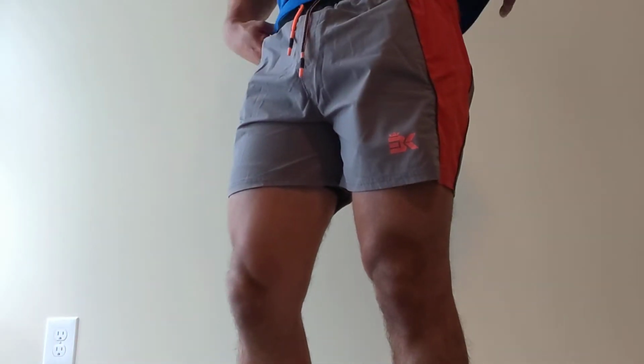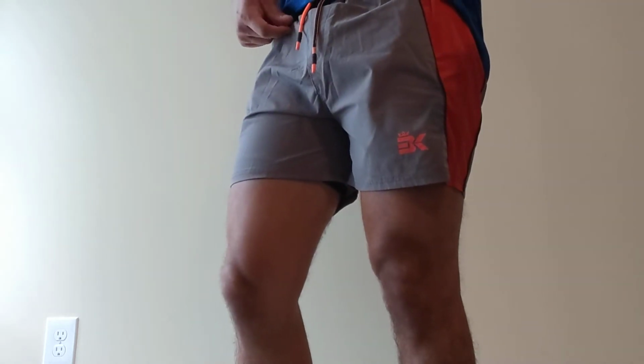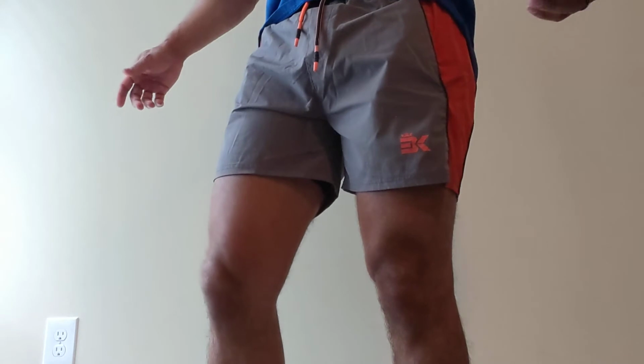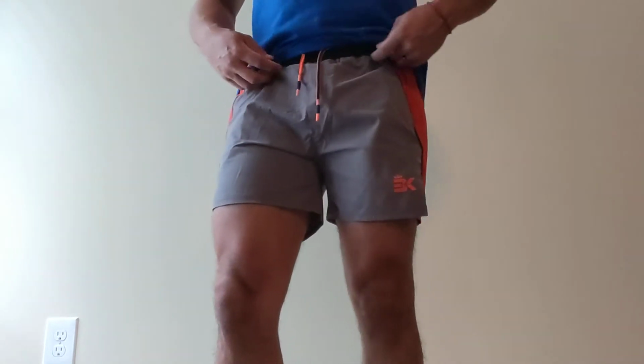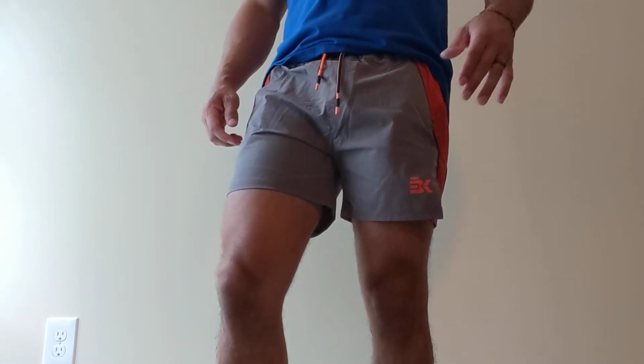Alright folks, got some new shorts from Amazon. Well, I mean, they're not new. I've had them for a minute, washed them, used them quite a few times, and I will say I'm digging them. So my body specs right now, I am a 33, 32-ish waist because I'm in the cutting moments.